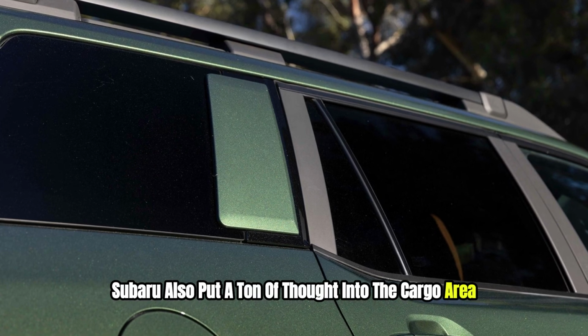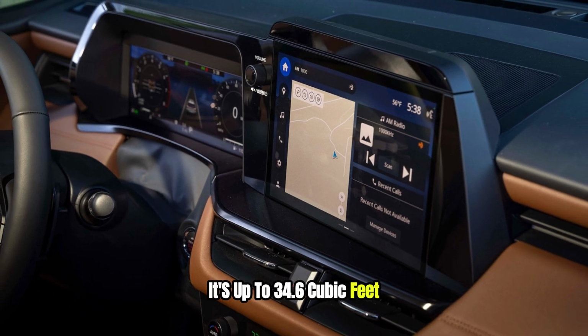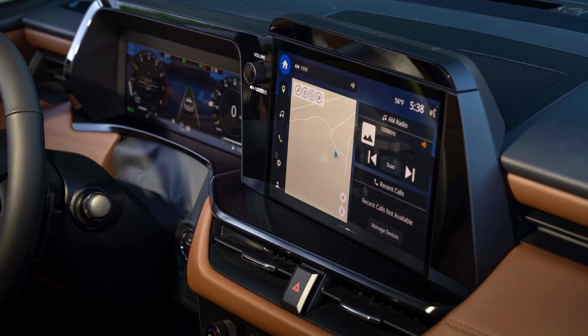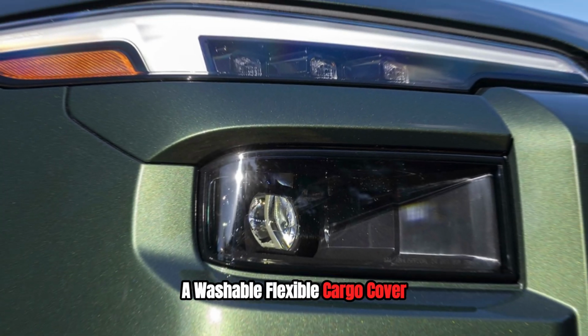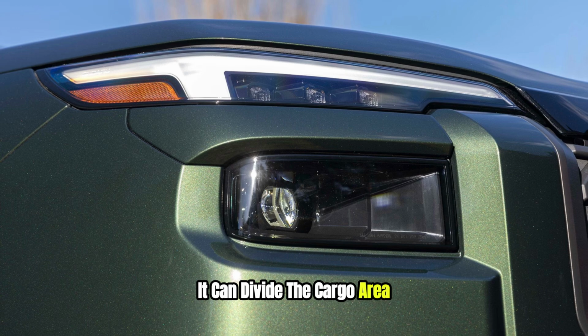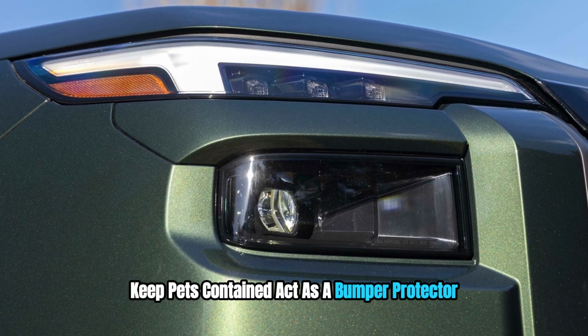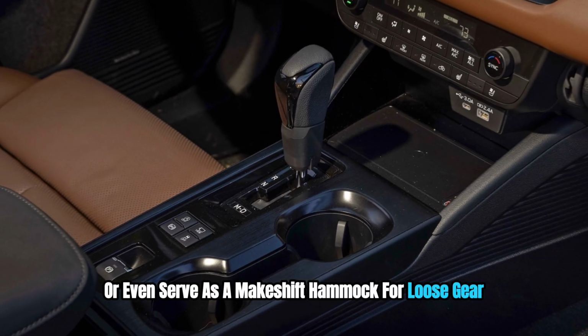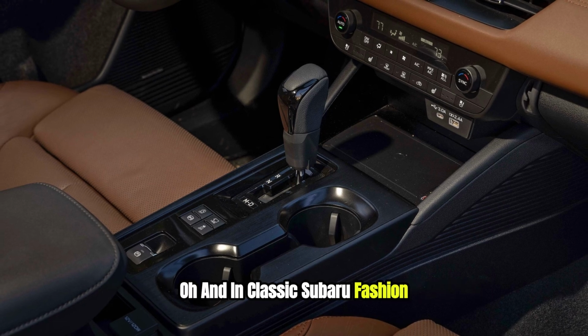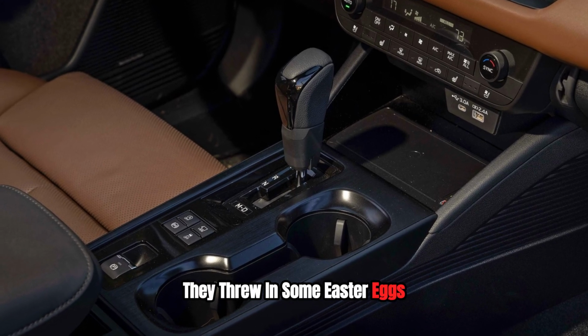Subaru also put a ton of thought into the cargo area. It's up to 34.6 cubic feet now, thanks to the wider load floor and taller roofline. A washable, flexible cargo cover made from recycled materials comes standard. It can divide the cargo area, keep pets contained, act as a bumper protector, or even serve as a makeshift hammock for loose gear. Oh, and in classic Subaru fashion, they threw in some Easter eggs.